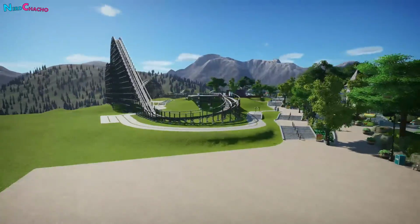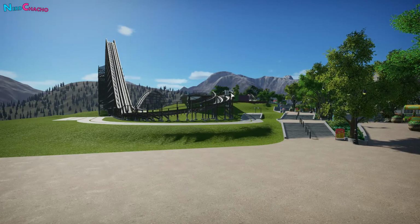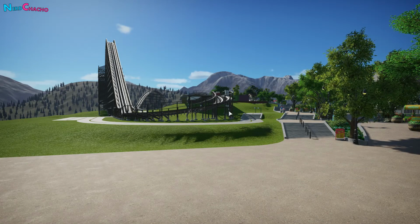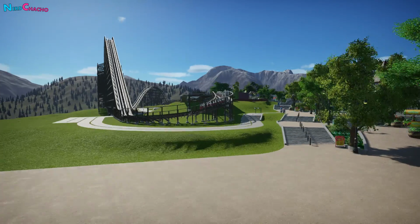This is the view I always wanted. So you've probably seen me down at this level before, talking about what's going to come here, and this is exactly what I wanted. The queue coming round the front, coming down the hill, and I've added in a few steps.